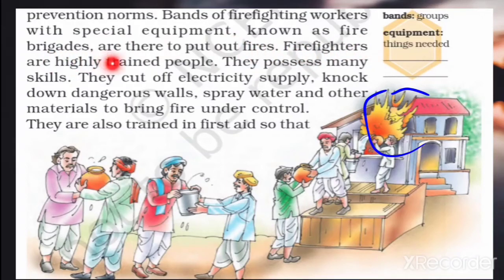They are known as fire brigades. They are there to put out fires. Firefighters are highly trained people. They possess many skills. They cut off electricity supply, knock down dangerous walls, spray water and other materials to bring fire under control.